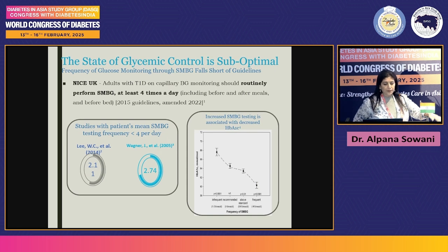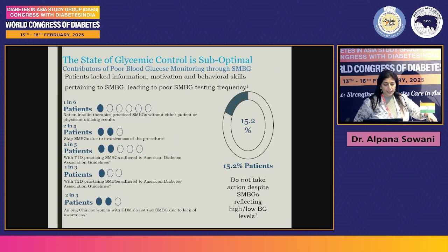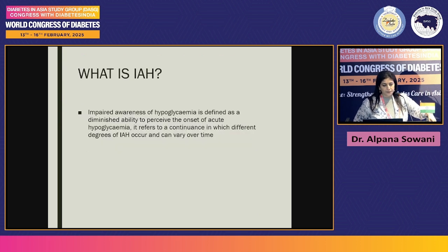The state of glycemic control is suboptimal. We are aware of that. But the more disturbing part is that nearly 15% of the population who is actually monitoring is also not acting on it. So, whether it is the inertia from the side of the patient, where they are not monitoring, or the inertia from the side of the doctors, where we don't respond to the hyperglycemia or the hypoglycemia that occurs.